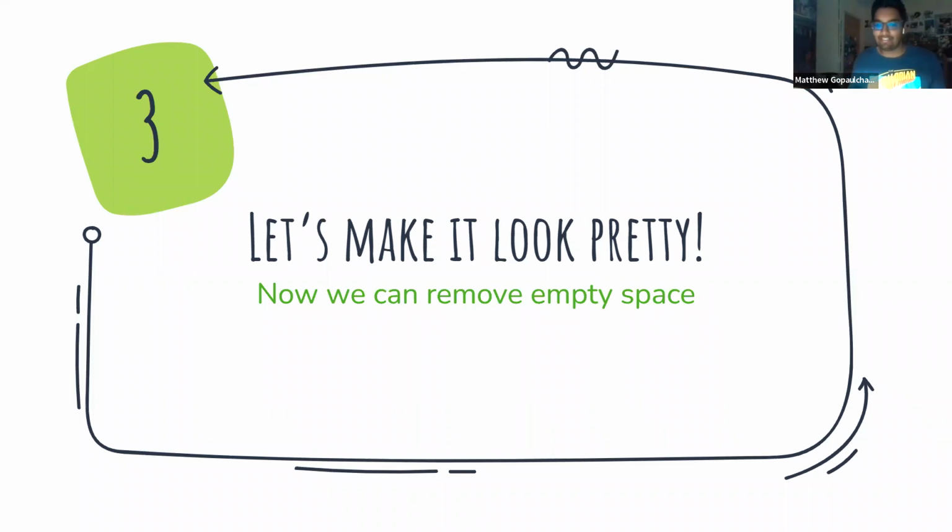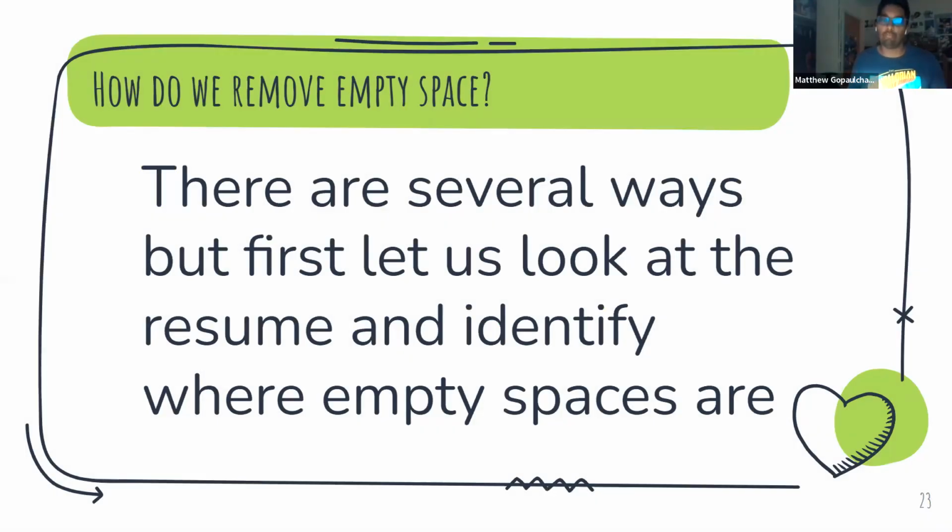So now let's make it look pretty. This is more or less how we can remove empty space from a resume. So how do we remove this empty space? Well, there's several ways, but first, let's look at the resume and identify where empty spaces are.